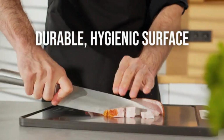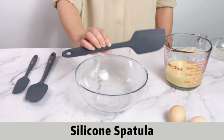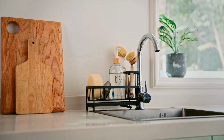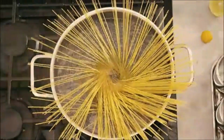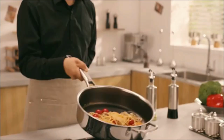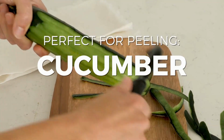Discover the best kitchen gadgets and tools on Amazon that make cooking easier, faster, and more enjoyable. Whether you're a beginner or a pro chef, these kitchen essentials are must-haves for every modern home. Upgrade your kitchen today with the most useful gadgets and tools available on Amazon. So let's see what products are on the list in this video.